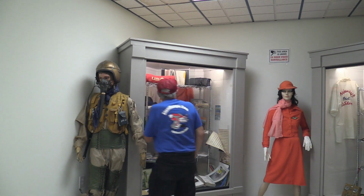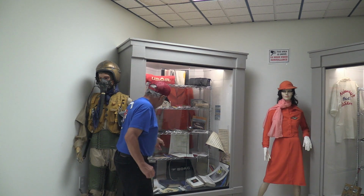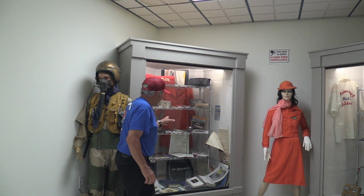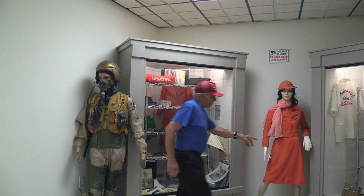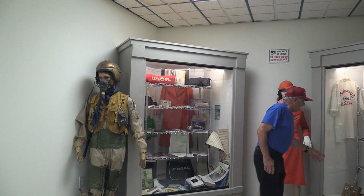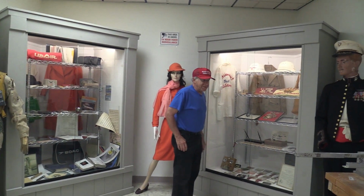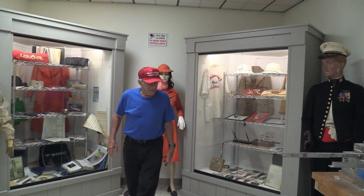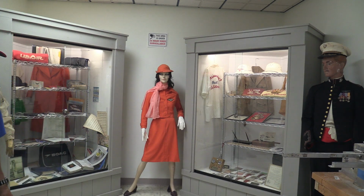And as you can see, there's more equipment that he donated, airline tickets, all sorts of information about the different airlines. He did a little bit of radio control, as you can see by the transmitter here. And he had a lot of different awards for military service. He was quite the guy. And I believe he's still with us, but I don't think he'll ever be able to travel to the museum.